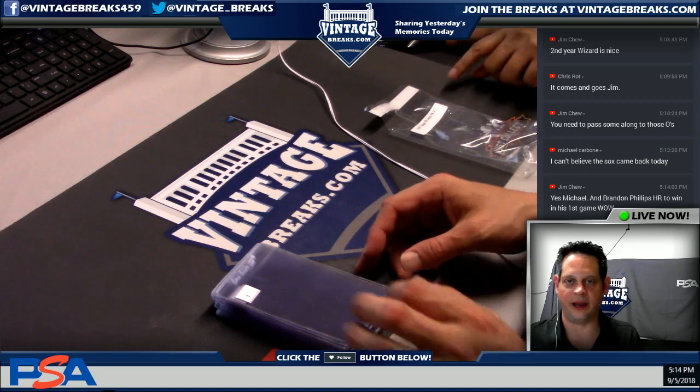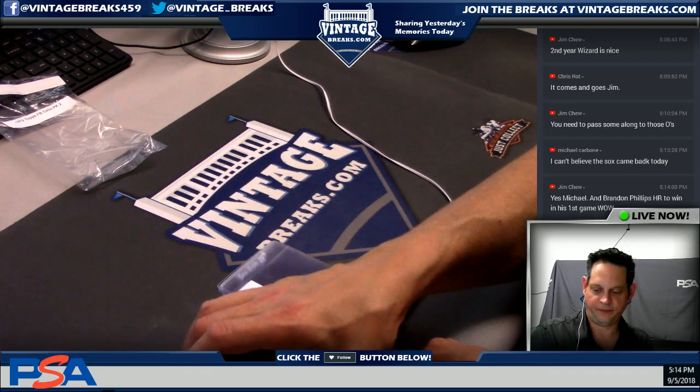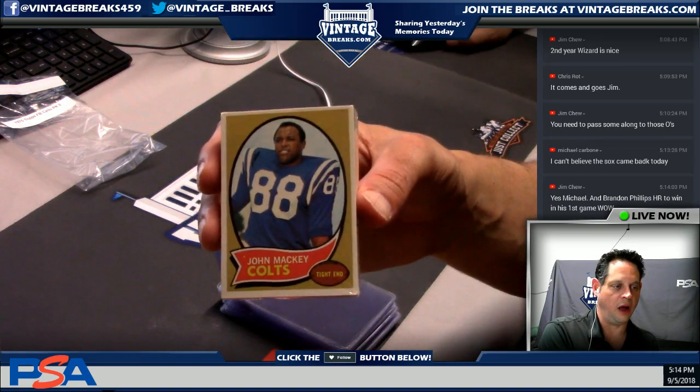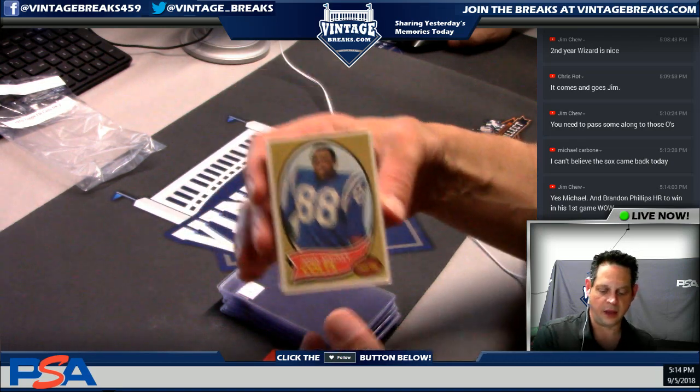Yep, $9.50 a spot, same price as last time. Okay, this is a 1970 Topps. I think so too. Last time, 31 minutes. So for our records here, this is our second 1970 Topps football cello pack that we are opening.